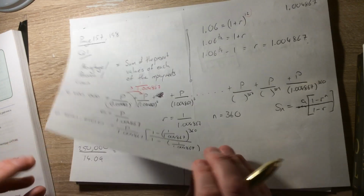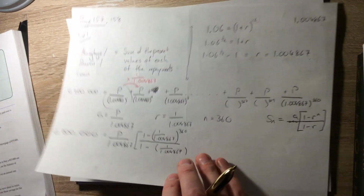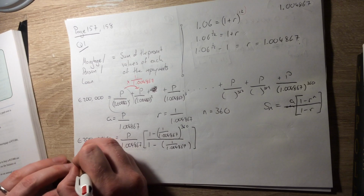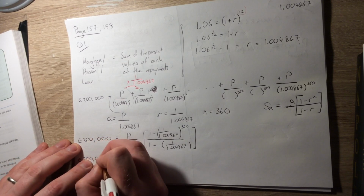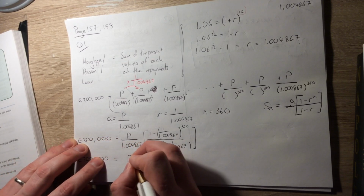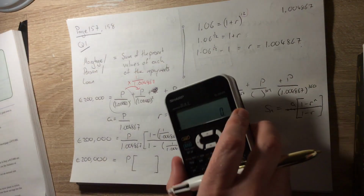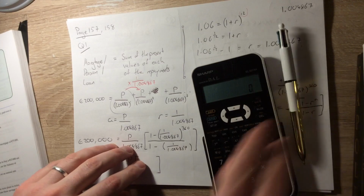Okay. Now, when you work that out, you're going to say, well, that's 200,000 equals P multiplied by some number. Now I should have done this beforehand. In fact, I might pause and do this now.